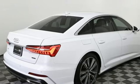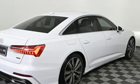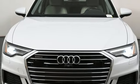This A6 is crafted with precision, appointed luxuriously, and built with performance in mind. Stop in for a test drive and make it yours today.